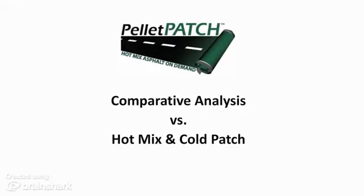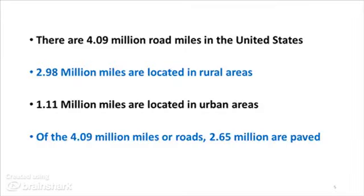Welcome to the PelletPATCH comparative analysis versus hot mix and cold patch for pothole repairs. Here are statistics related to the number of road miles in the United States. Out of the 4.09 million miles, 2.65 million are paved.